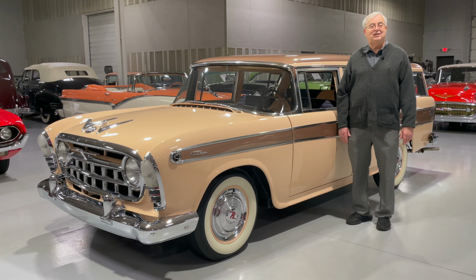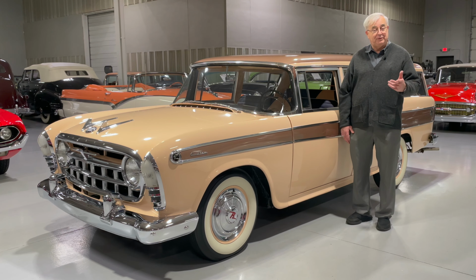No, I find these cars are very unique, very specialty. I guess if you want something special, boy, this would be one heck of a dream car as far as I'm concerned. Well, come on down, take a look at it in person.